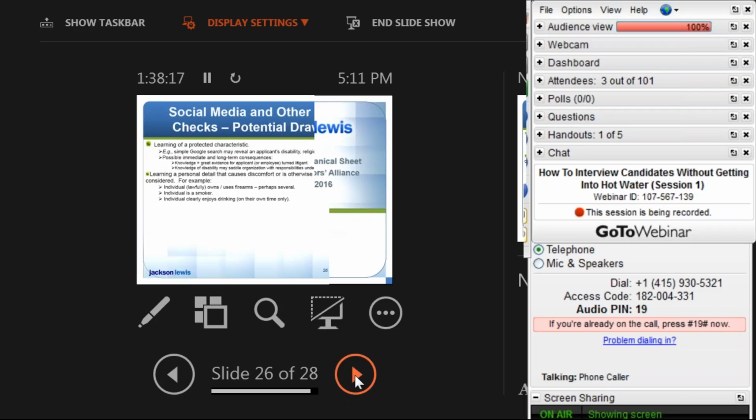All right, some long-term and immediate consequences here. Knowledge. That's great evidence for an applicant who turns litigant, and knowledge of disability may saddle us with responsibilities under the ADA. I pretty well just spoke to that, which is we just can't unknow those things. So think about this before you engage in these searches, because you may end up with information that you really didn't care to know, and you can't unknow it. Learning a personal detail that causes discomfort or is otherwise stigmatized but may not be considered.